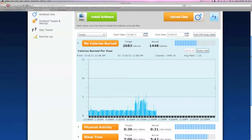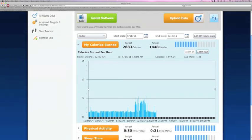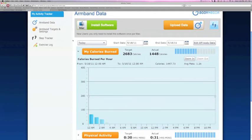So this is a tremendous tool to be able to manage calories in versus calories out. We absolutely love it. You can also click the, we're going to zoom out again. I apologize. The internet speed doesn't necessarily go as fast as I would like it to go, so I apologize about the delay in this.